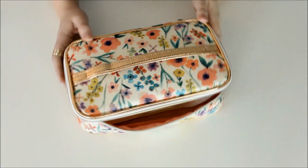So without further ado, I'm going to do kind of a time lapse showing you what I pack as I pack it and how I fit it all in here. And I may or may not do a voiceover telling you why I'm bringing what I'm bringing. But yeah, let's get right into it.